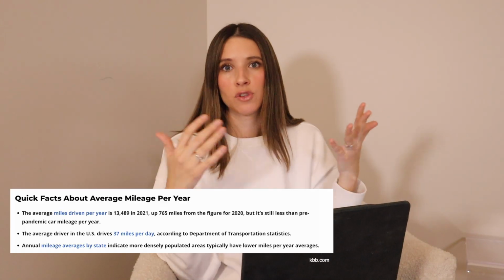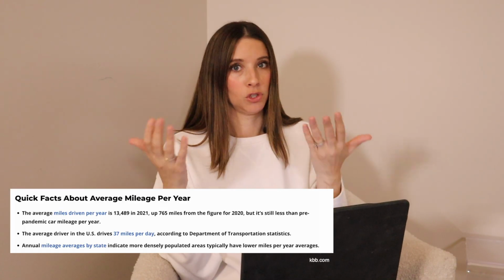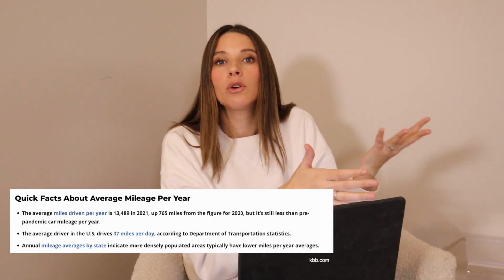The average driver drives 12,000 miles. So if you're average, you'll be right there. If you're a little below, maybe you're closer to 10,000 miles. So you need a car to last you 4 years. You drive about 10,000 miles a year. So we're talking about putting about 40,000 miles on this new vehicle.